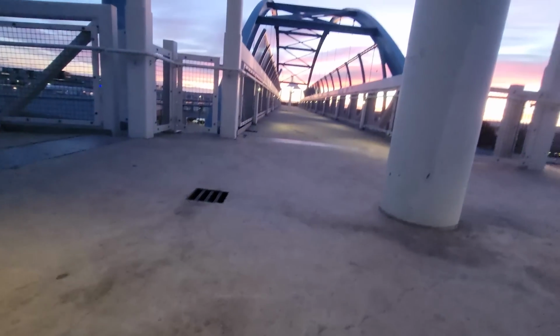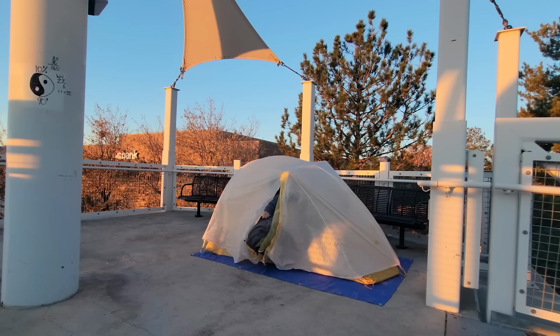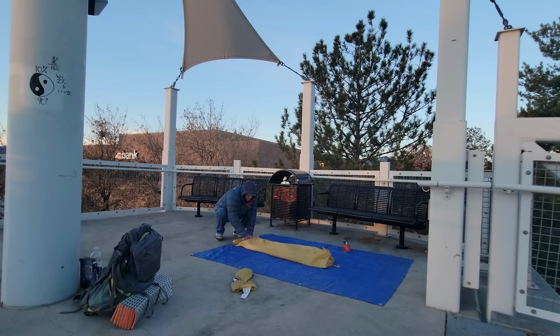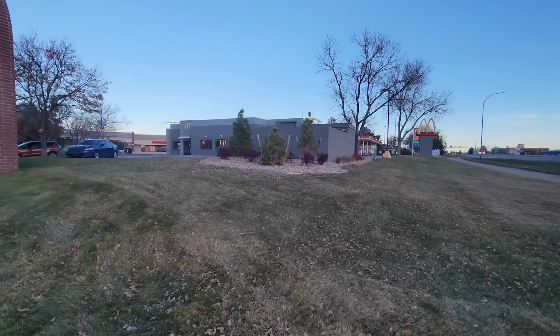I don't want to. I'm nice and warm. It's not that cold. It's about 40 degrees, but still, I don't want to get out of this nice warm sleeping bag. Let's take a peek outside. Yeah, see, sun is rising. Look how beautiful that is. Oh, there's the golden arches right there.